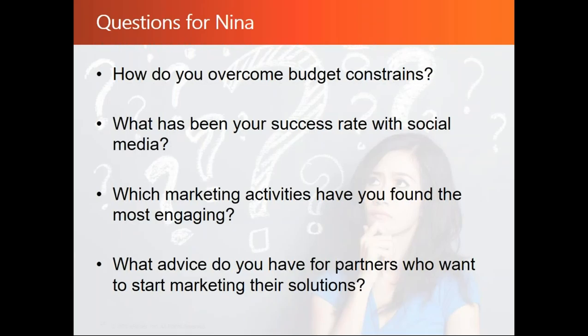But meanwhile, Nina, I also have a couple of questions just to go back to marketing and marketing challenges that may be interesting to the audience. So one big issue with marketing is usually budget, being on a really small budget or having no budget at all. What's the money that you're working with, and how do you overcome budget problems or constraints?